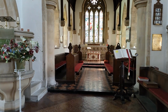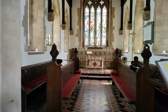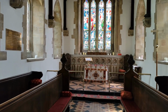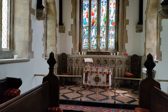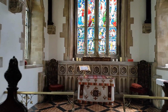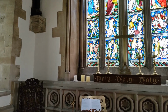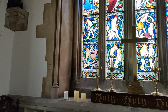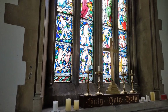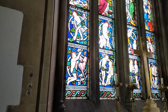So let's take a wander down and have a look. What I've also noticed is that there's what appears to be an original Saxon font in here, which we will come and have a look at. As you can see, this is a stunning stained glass window in this church, and it tells the story there on the bottom of Adam and Eve. Let me see if I can get a better angle. I hope that's better. It tells the story of Adam and Eve.